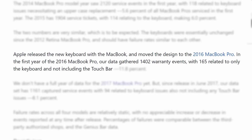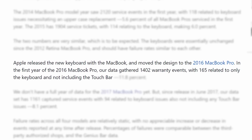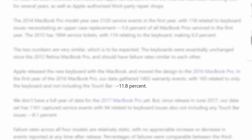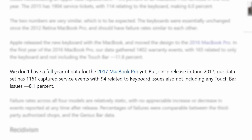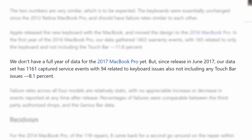Now, when the new butterfly key switch keyboards came into play in the 2016 versions of a MacBook Pro, things got a lot more interesting. Apple Insider found out that out of the 1,402 machines that came in for repair, 165 had keyboard issues. That's almost 12%, which is double the years previous. Even though the site couldn't manage to get a full year's data for the 2017 models because they haven't been out for a full year yet, out of the 1,161 that came in, 94 were due to the haunted keyboard issues, or 8.1% of those sampled, which is a little less than the 2016 year, but a little bit more than 2015.